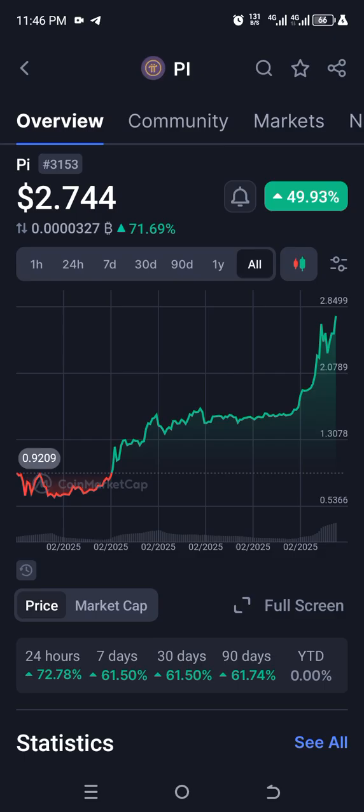So you can sign up and then start to mine free Pi tokens for yourself. But remember, the mining rate is very, very low. But you can still mine and get something small for yourself. So you can still position yourself in the Pi ecosystem.